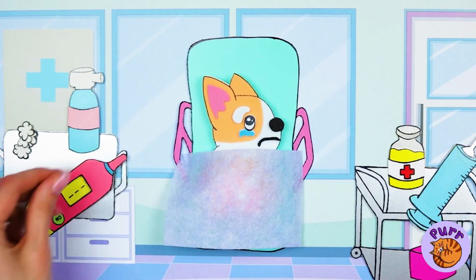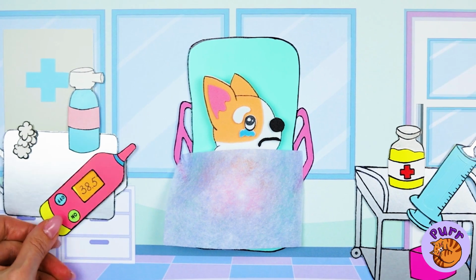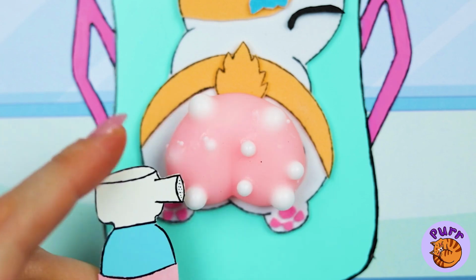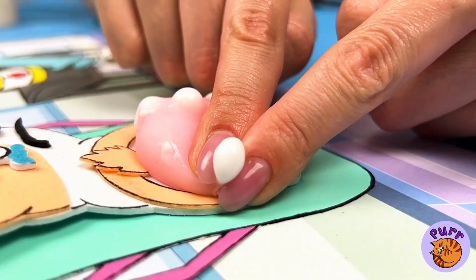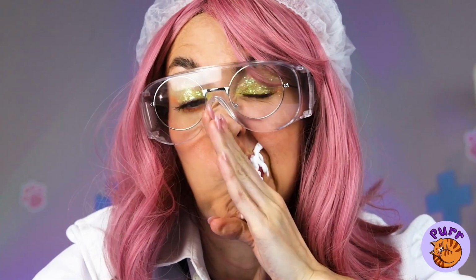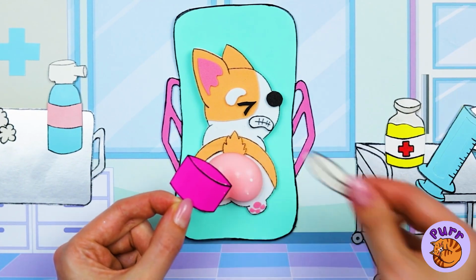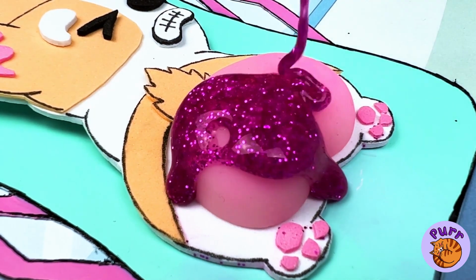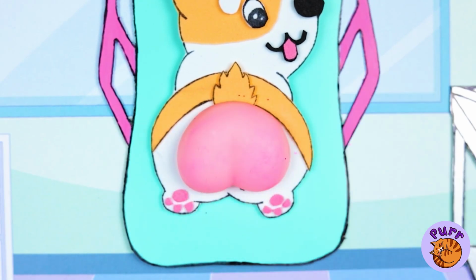Oh, poor puppy! I think we have a diagnosis. You've got bikini bottom blisters. Let's clean it and lance away. Careful, you're getting it everywhere. You got a little something. Now let's cover it up with a glitter glue mask. Wipe it off and you're good as new.